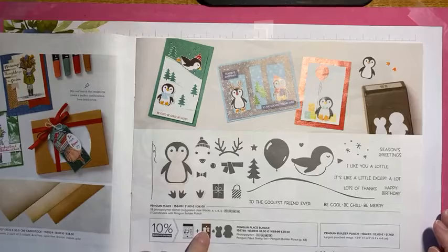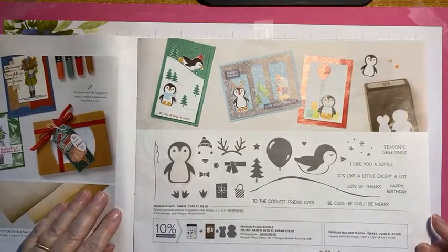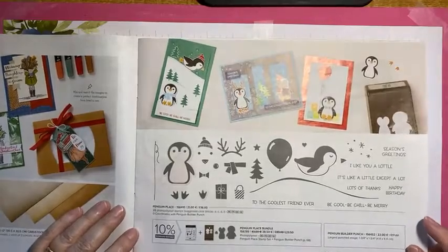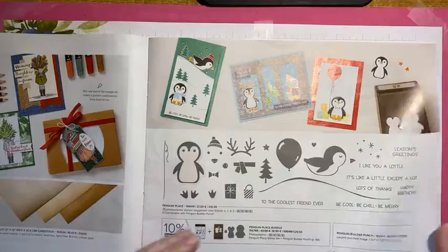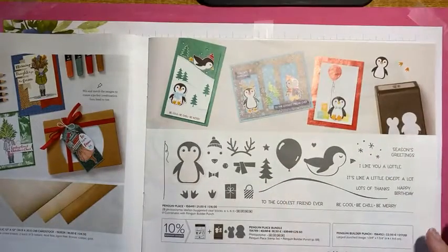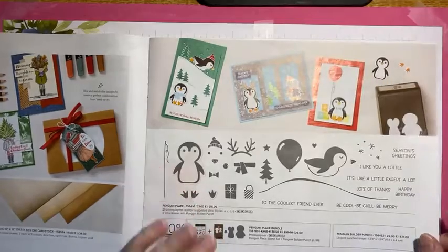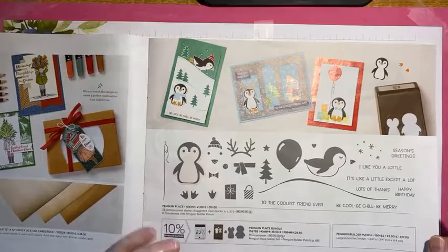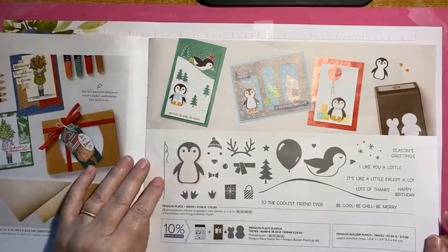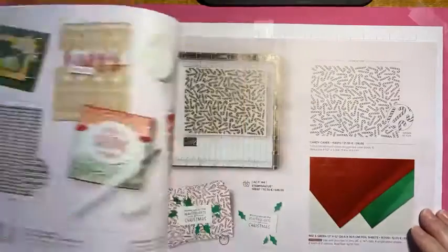And what's more, that actually coordinates with some of the paper which you can get for free in Sale-A-Bration. So that's double treats. And of course, this one's actually got happy birthday and all sorts of things. So if you're like me and you've got birthdays over the Christmas period, I don't usually make Christmas card type things for birthdays, but this is just too cute, I'm just going to have to do that.